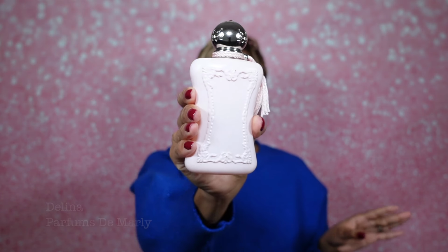First one up, you all. This one definitely is more of a daytime scent. It can go night, but I just have better options for night, and I prefer to wear this one in the daytime. We gotta go ahead and start out with the popular one, you all. And this is Parfums de Marly, Delina, the one that started it all, the OG. Yes, the original. I do own her sisters, but ain't nothing like the original because she walked so the others could run. So let's put some respect on her name. Parfums de Marly, Delina, you all.